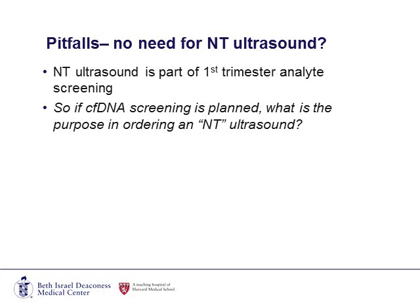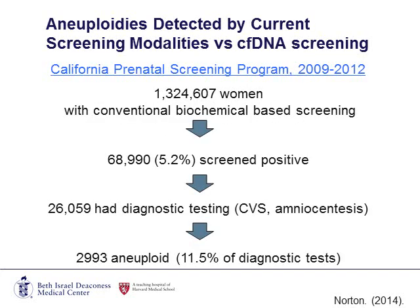Okay, so now let's switch gears to talk about nuchal translucency ultrasound and the pitfalls for this. Nuchal translucency, as we all know, is part of the first trimester analyte screening. So if we're having cell-free DNA screening, why do we need an NT ultrasound, and do we need an NT ultrasound? There was a really beautifully well done study by Mary Norton in 2014 that looked at the California prenatal screening program from 2009 to 2012.